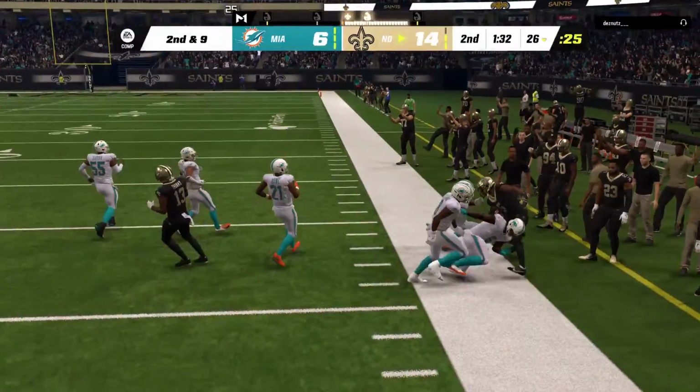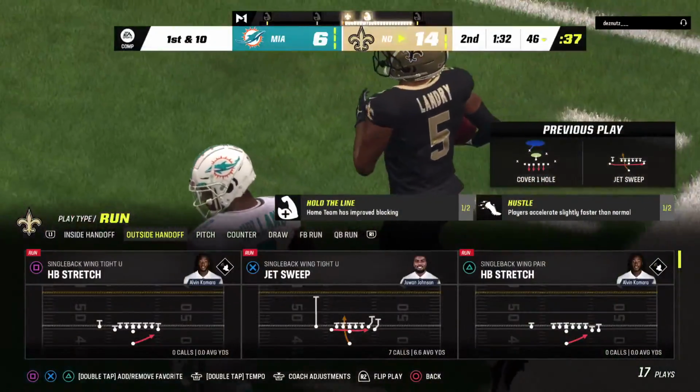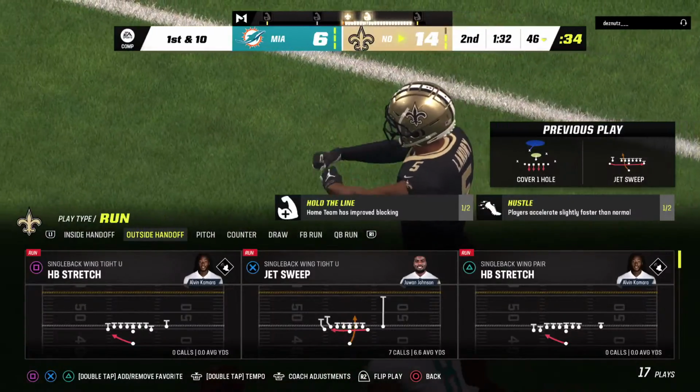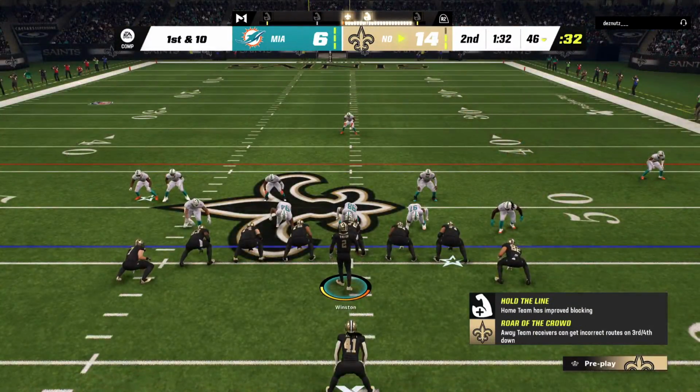They find some open field here. And he'll be out of bounds, but able to get it up past the 45. That one a gain of 20 and a first down. An excellent run there coming from out wide.